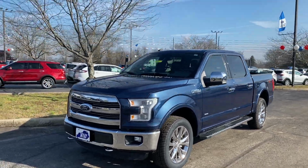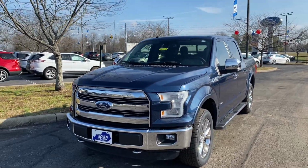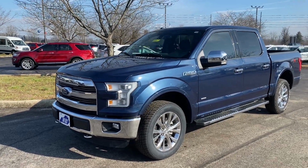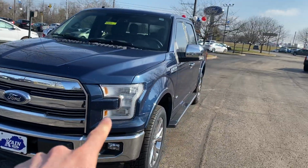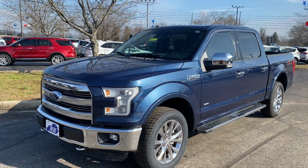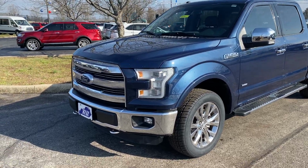We got a recent buy from the auction. It's a 2016 F-150 Lariat with a 3.5 liter EcoBoost engine, twin turbo, direct fuel injection. Up here, we got the wraparound LED lamps. Got the chrome appearance package for the Lariats. It is an awesome package. It's what's on my truck, and I absolutely love it every single day.